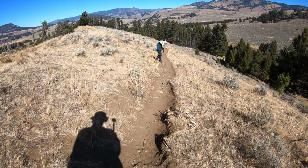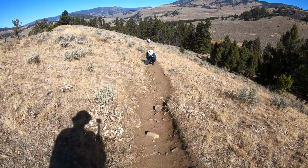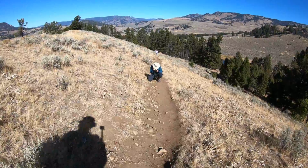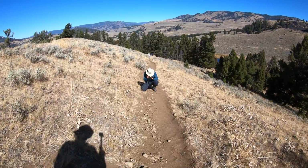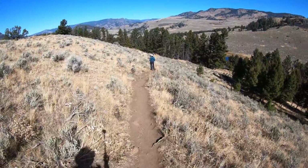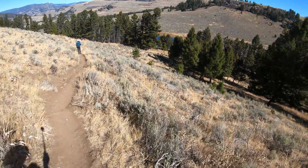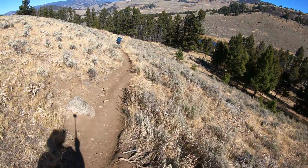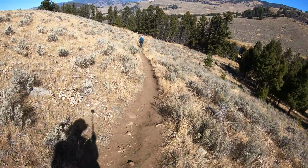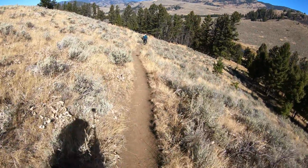Okay. Now we're heading back down the trail here. And you can see the trail down there, and you can see the highway maybe down on the right. And it's a lot easier going downhill than it was coming up, that's for sure. And beautiful day, no wind.